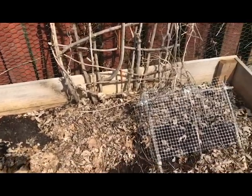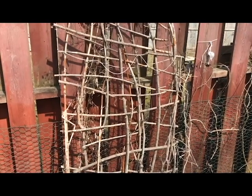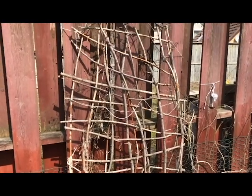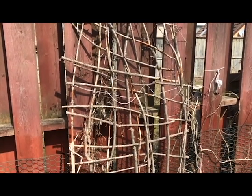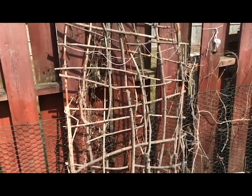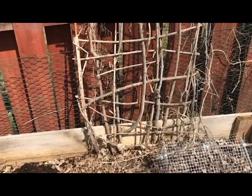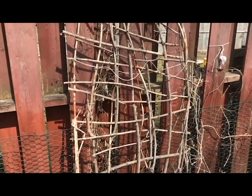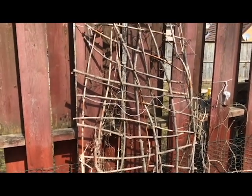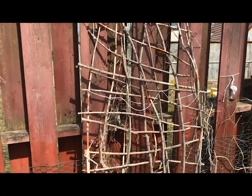This is my pea trellis that actually did extremely well last year. I made it from old branches from when we cut down a tree in the yard. I thought that'd be like a cute craft, and it ended up being a massive pain in the ass. I'm happy with the results now that I have it, but I wouldn't recommend it as a fun weekend project. It was just the biggest pain in the ass.